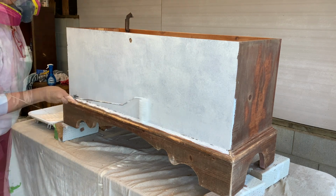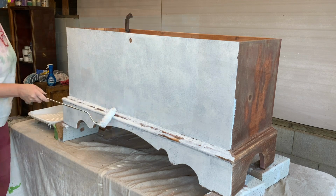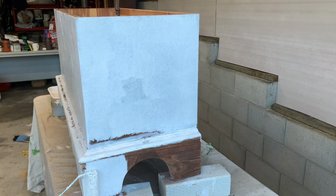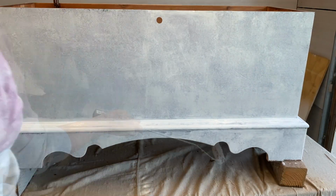I have to tell you, I don't think I had ever seen such a blotchy finish on a piece. I had nicknamed this chest the Horta. Star Trek fans will know what I am talking about.